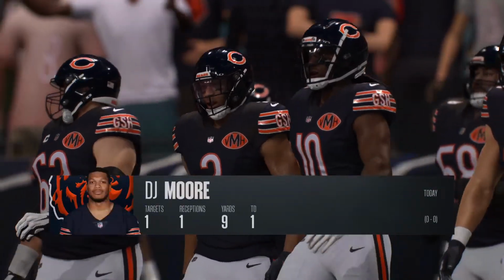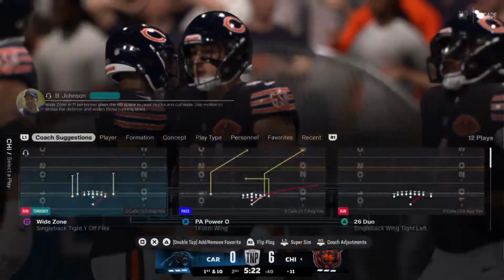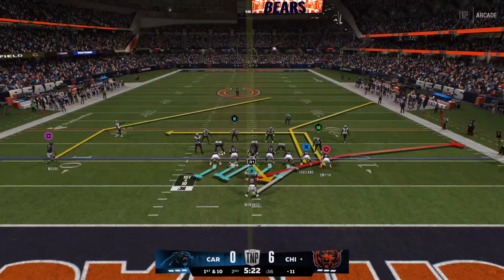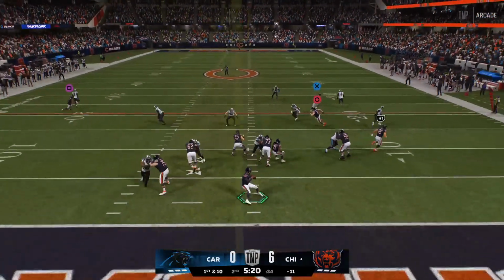They feel like he can win every battle. And now the Bears are coming out as they get ready. A long drive last time out for this offense, Charles. If you remember, they started basically in the shadows of their own end zone and marched it down the field, and a lot of that was through the passing game.